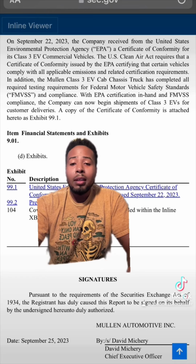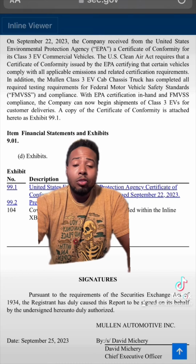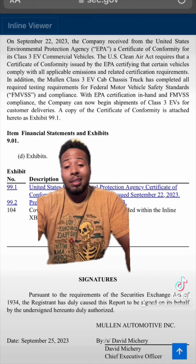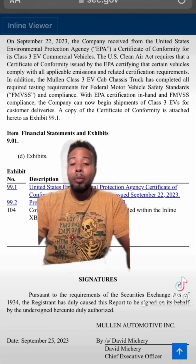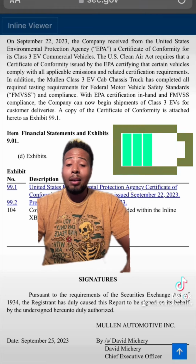Now, they can start customer deliveries, but who knows if they're going to be big numbers or small numbers of these trucks being delivered to customers. If any deliveries are announced, it should be significant enough to be considered a production update. But if there is an unexpectedly big number of deliveries announced, then that should definitely move the stock price.